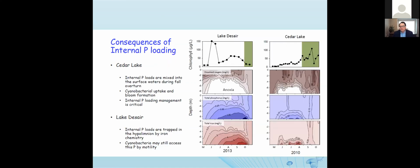So what are the consequences of this internal loading? Let's focus over here on Cedar Lake. The top panel here is the chlorophyll. We're looking at 2010 from May through October. Starts out lower, increases till we get toward the end of the summer, and in the fall we see the largest blooms. Well, when we look at the dissolved oxygen at Cedar Lake, we find that it's going anoxic in the bottom few meters of Cedar Lake. That's this white blob here.